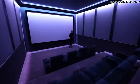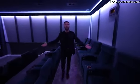You have Dolby Atmos surround sound throughout, and I love these electric recliner chairs with the patterns on the side, and even on the walls they have LED lighting, vertical lines to really give proportion to the space. Overall, great movie theater. And that's pretty much it for the ground level. Now let's go back to the staircase and check out the second floor.